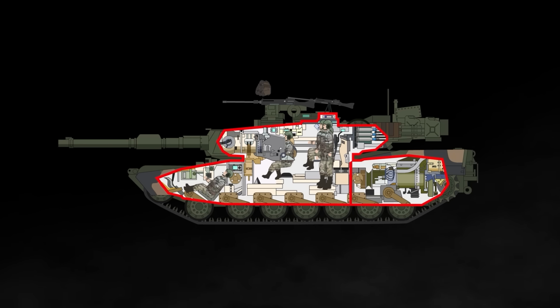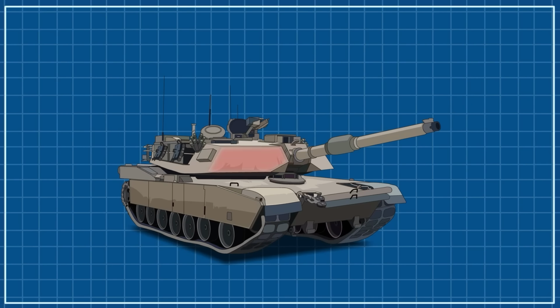It also features an M250 6-barreled smoke grenade discharger installed on either side of the turret. Additional smoke screens can be put down by another system that's situated in the engine. The M1A2 is shielded by Chobham armor that's reinforced by a layer of ultra-dense depleted uranium, which provides ample protection against anti-tank guided missiles and RPGs.